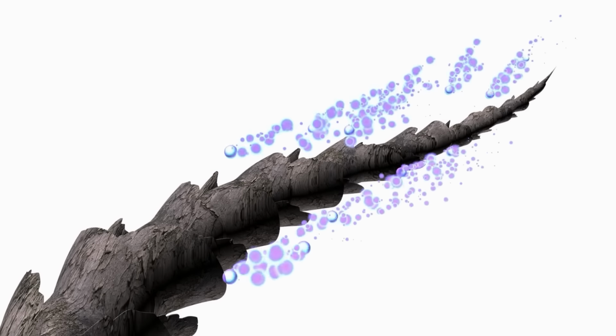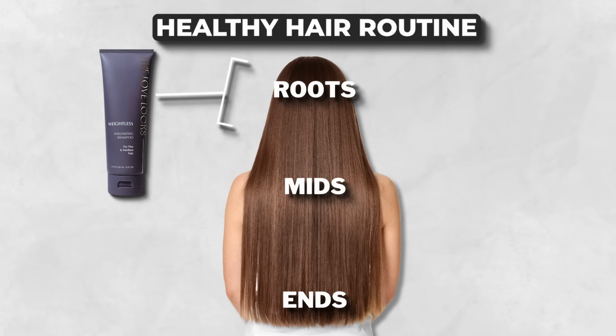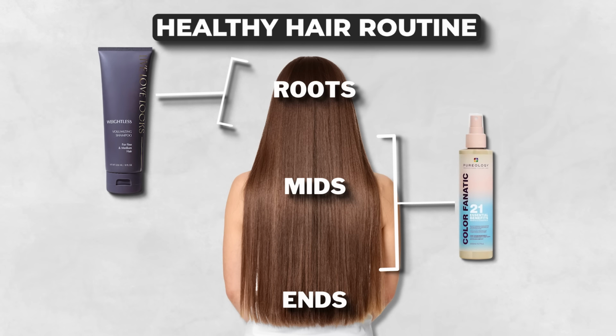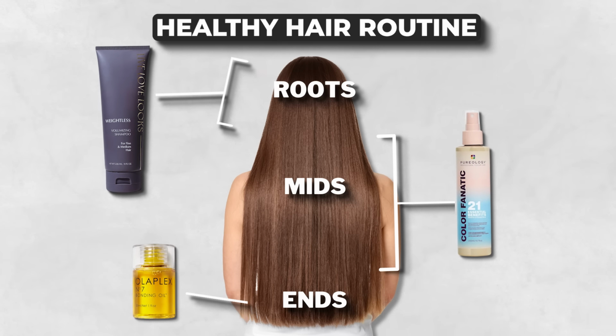The problem here isn't adding moisture. That's actually really easy. The problem is that ends are always losing moisture, and the only way you can fix your ends from losing moisture is with a proper hair routine. And a proper hair routine takes care of all 3 parts of your hair: the roots, the mids, and the ends. She needed a shampoo soulmate for healthy roots, a leave-in conditioner to seal and protect her mids, and hair oil for shiny, healthy ends.